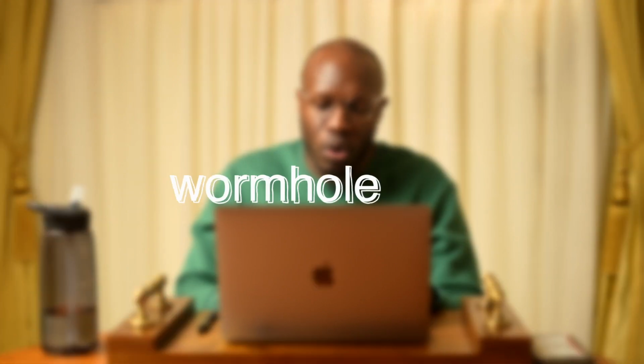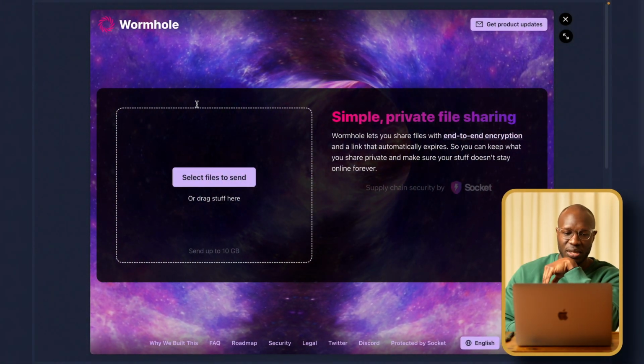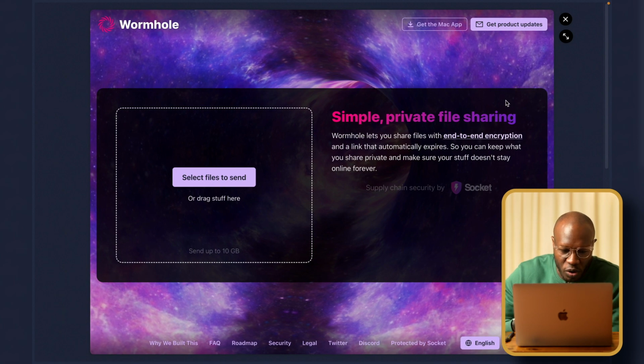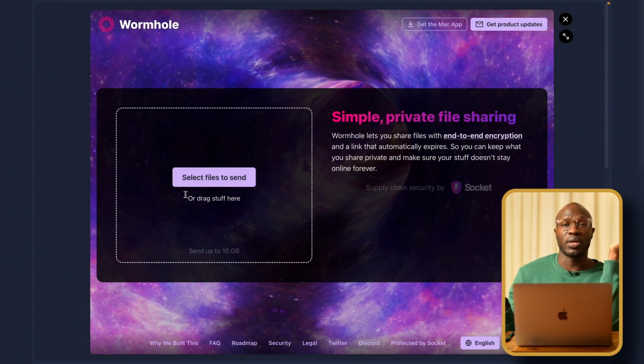All right. The next site that I want to talk about is called Wormhole. And Wormhole allows you to send videos of up to 10 GB for free. For absolutely free. And this is what Wormhole looks like. See, this is what it looks like, nice and clean. All you have to do is drop the file right in there and you can share it with someone.